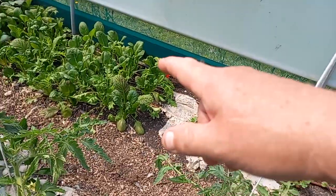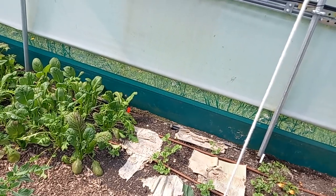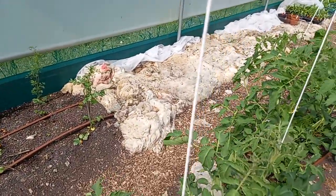There's a mixture of something down there. One's got spiky leaves and the other bit hasn't. Know what that is.